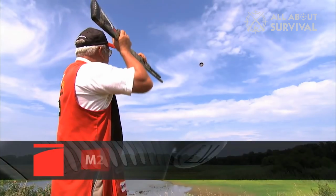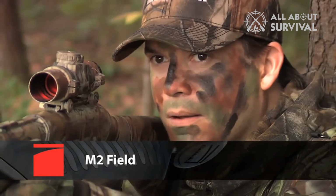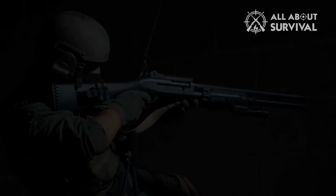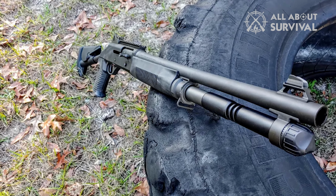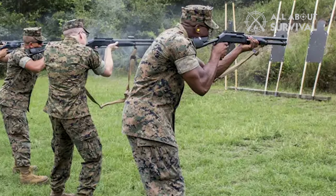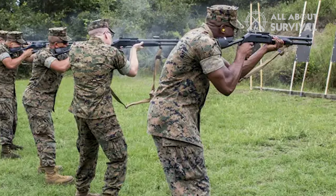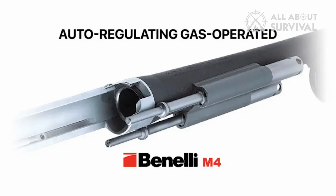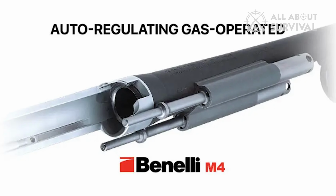Furthermore, the M2 is a great sporting shotgun. Whether you're at the range or in a shooting competition, it's perhaps the best option. The M4, on the other hand, is superior for self-defense and tactical situations. It is regularly used by police departments around the country. The M4's gas-operated system was designed specifically for the U.S. Marine Corps.